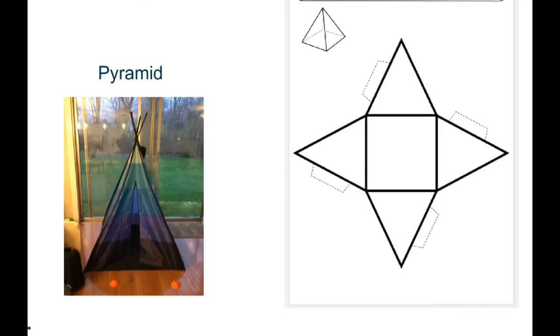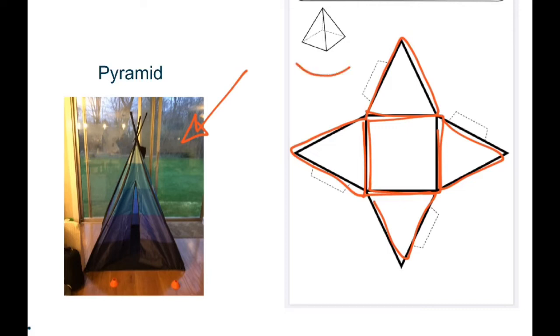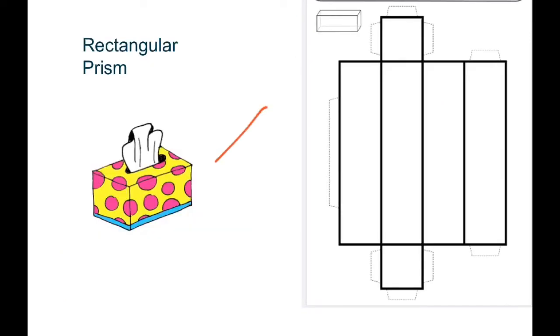The next shape we have is a pyramid, like the inside tent that Zebra and I slept in for his birthday today. And on that we have 1, 2, 3, 4 triangle faces and 1 square face. And we put those 5 faces together and we end up with a pyramid. The next shape that we're going to talk about is just like my tissue box, a rectangular prism. And a rectangular prism has 1, 2, 3, 4 rectangle faces, and it's got 1, 2 square faces.